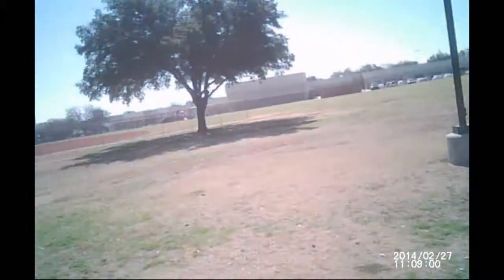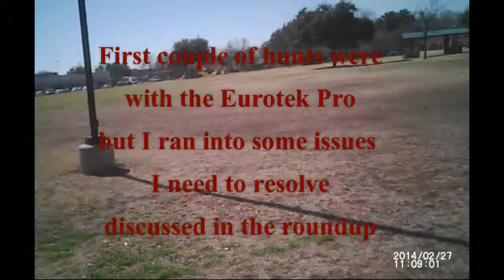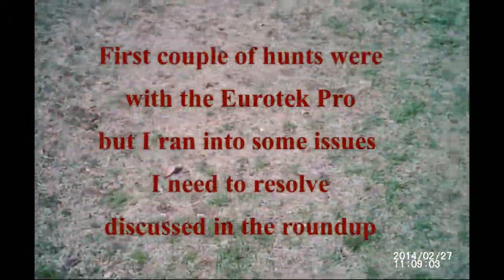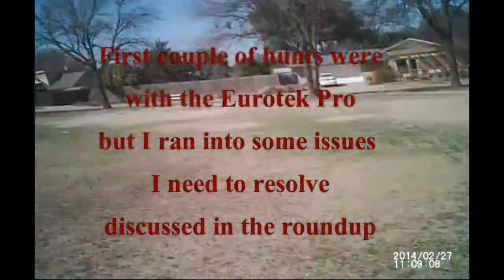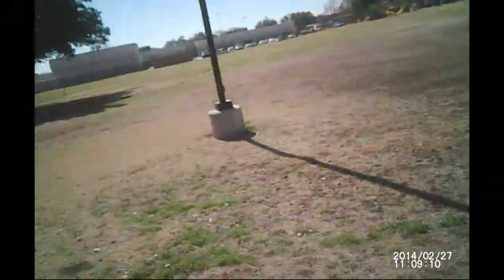I parked near the school, but it looks like the kids are away from this area. I usually treat the parks as an extension of the school area. But I don't see anybody here right now, so I think this will be a good place to do a little test of the Eurotek Pro. I haven't beaten this park up, so I don't know what we're going to find.